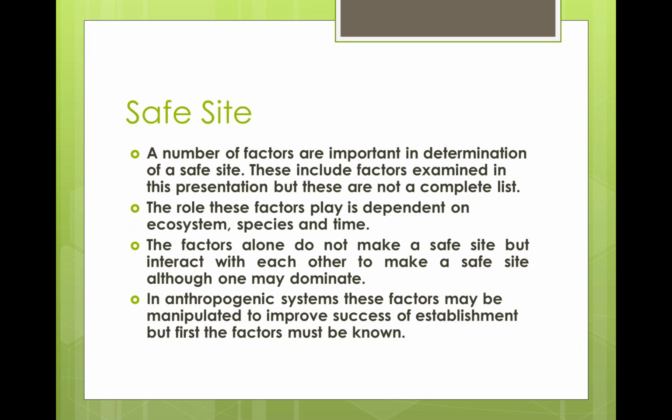You're looking for something where the seedlings have reduced competition for nutrients, including water. They're not in direct competition with each other, and they're not in direct competition with plants that are fully established. You're also looking for sites where there is some conservation of moisture, so they have access to the moisture.